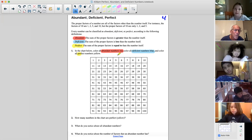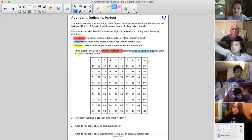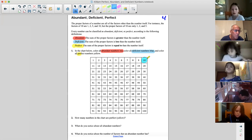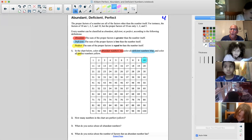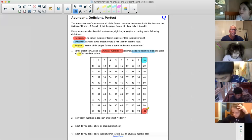Now, we have just tested the number 10 and the number 100. We know that the number 10 was deficient. If you don't have a color blue, can you please just mark it with a D? With the letter D. The number 100 we know is abundant, so it's going to be red.